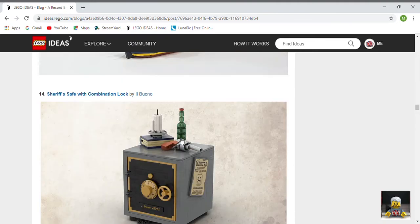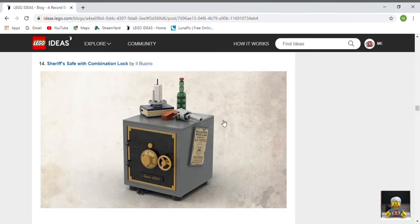Now we've got the Sheriff's Safe with combination lock. Again, it's a very strange one, but I actually quite like this. I think a lot of the functional stuff is coming in really well with LEGO Ideas. So we've got the piano, we've got the typewriter that's just been approved as well. Could be quite a good idea, but yeah, it looks quite fun.